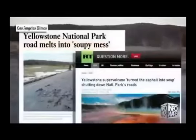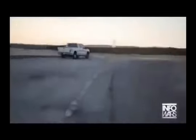Yellowstone spokesman at the time said the road had turned to soup, and that was widely reported, even in the mainstream media. But when I spoke to a ranger there, she dismissed it as simply a bad asphalt job.